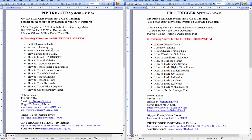And I teach a great way to trade, actually. On top of how to drill down, I drill it down from the daily time frame, and then I pick that direction, and I teach all of that in the training videos, exactly how to do it. Now there's a lot of ways to trade and different markets to trade. I do teach all of that, along with how to trade either the gold line or the 50 EMA. They're both the same. I call it gold line on this side or the 50 EMA.